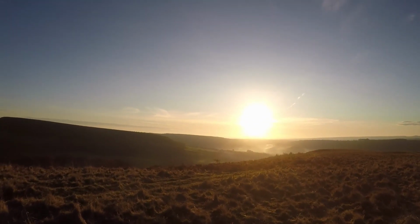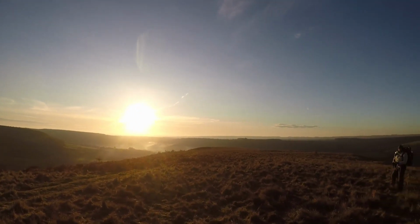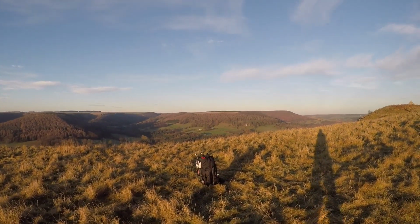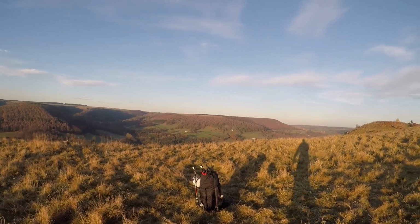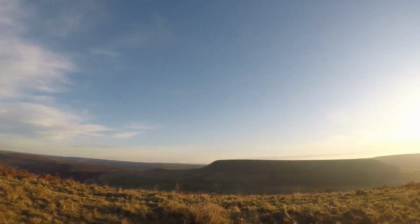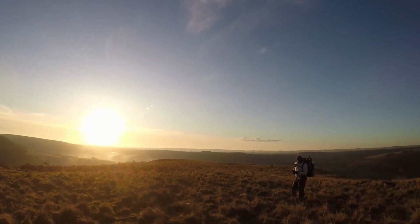Well, it certainly is a beautiful morning. We're all packed up, ready to go. As usual, leave no trace. So, saying goodbye to another wild camp and look forward to the next one, eh, John?